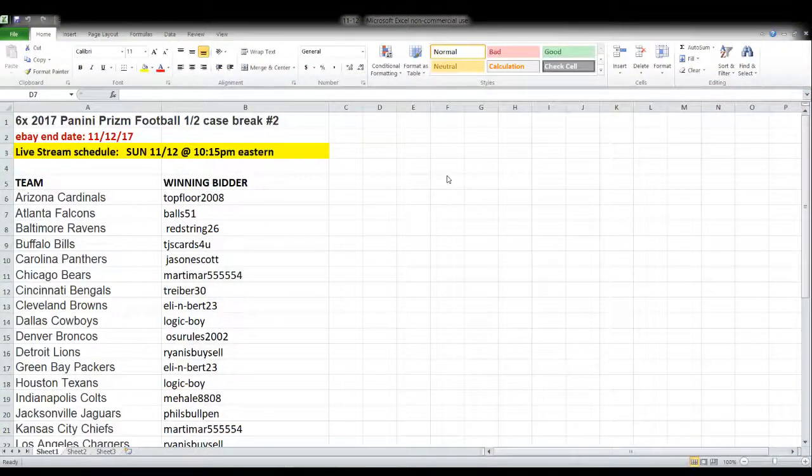So let's take a look here and see who is in this one. This is 6 boxes, which is a half case of 2017 Panini Prism Football. This is, of course, break number 2, the back half of a case. We've actually broken Prism one other time, but that other break was a different one. It was first off the line, so it had a different title. Our eBay end date, of course, was tonight, November the 12th. Live stream schedule also Sunday, November the 12th, 10:15 Eastern, which is right now.